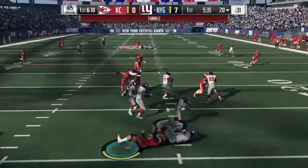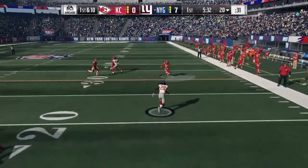They go play action here on first down. And now the ball comes out. Manning lost it.